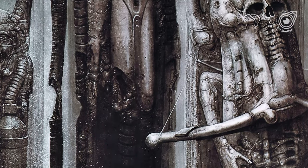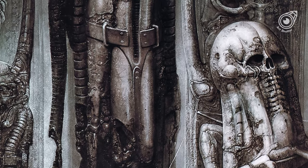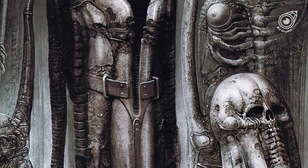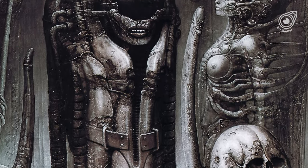In Biomechanical 3, which is shown in the center, there's something resembling a sarcophagus. It has the lower part of a female face, but oddly, the upper part seems to be missing, as if it had broken off.